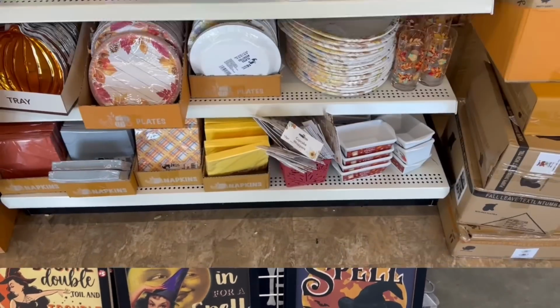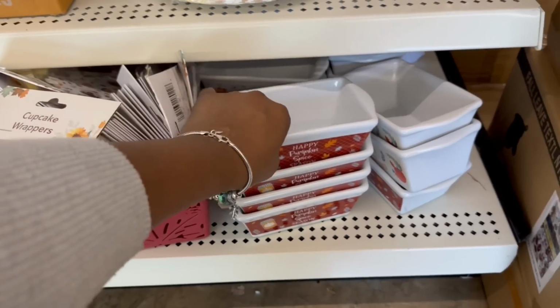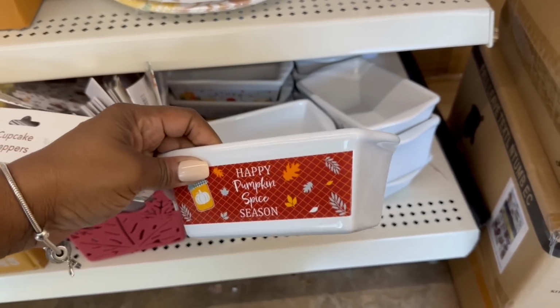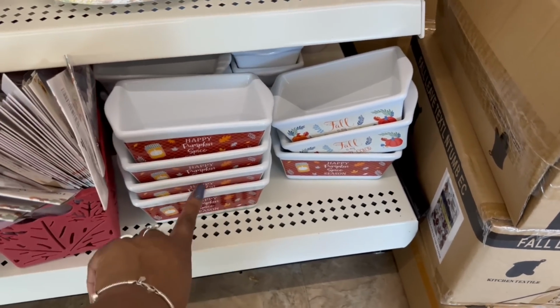All right, y'all, bye. Hey, guys, I'm in Dollar Tree. The cupcake wrappers. I did grab some of these already, right? I feel like, but yes, they got them here too. Happy pumpkin spice season. This is the one I grabbed. Fall is my favorite color. So yeah, I did grab that one.